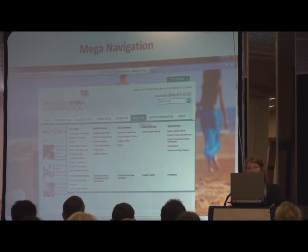Now, if someone hovers over that, they automatically get a drop down. And what we've done is we've put our top events along that drop down. Things that people have looked for, particularly in the past, are popular events. So that gives people the opportunity, if they're looking directly for Agatha Christie Festival, to click and that will take them directly to that record.